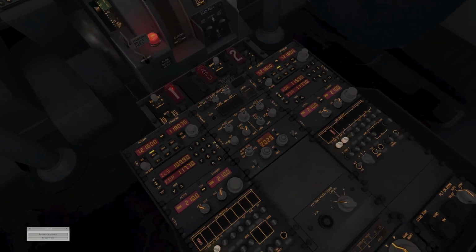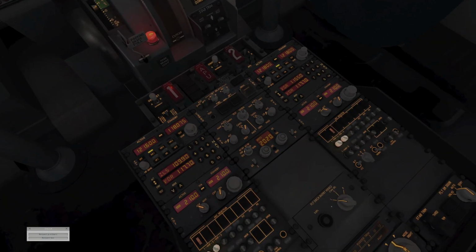All right, let's set up our radios here. The MSO VOR is 112.80. And the ILS is 109.3. Flaps 5 set. Same thing for nav 2.